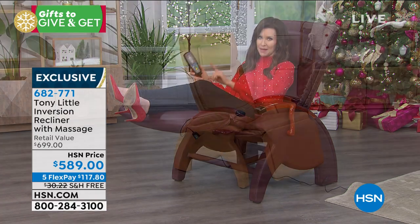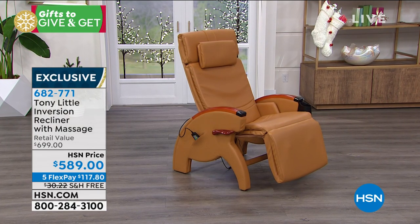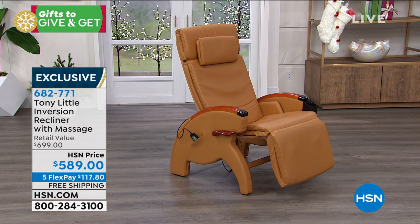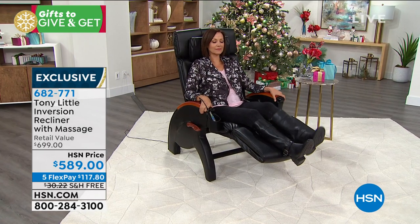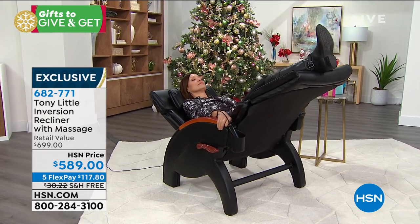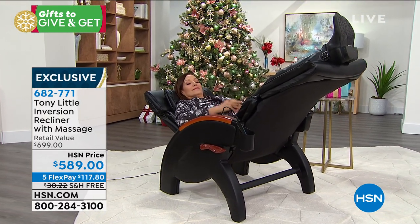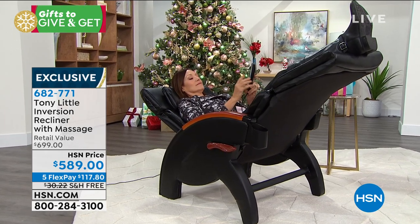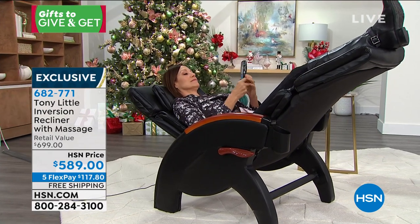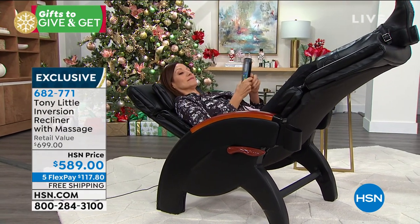We have it in beige. Look at that gorgeous, kind of a camel color. It looks like the most beautiful buttery leather Euro style chair that you paid thousands of dollars for. You'd never even guess that it was a massage chair or an inversion chair. We also have it in black, and everybody gets that wood grain armrest. You all get the cup holder. You get the attached remote. But Tony, I'm not surprised that we're just about sold out of the burgundy, and the black will definitely be the next to go after the burgundy.